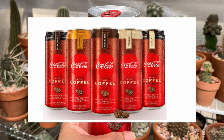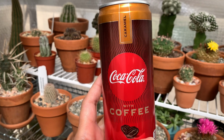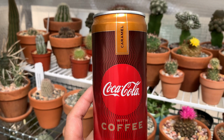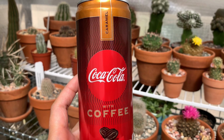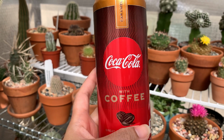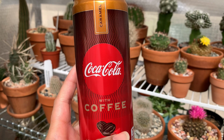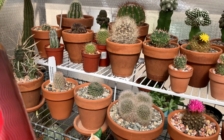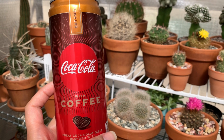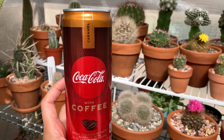I've tried the caramel. I like this one. At first, it is a little bit strange drinking coffee that's carbonated, because it really tastes like coffee, but it's carbonated. But as I was drinking it, I learned to like it. The dark roast is a little bit too much of a coffee taste for me, for it to be a soft drink. And I haven't tried the vanilla yet. So if you see this in the market, see if you like it and let me know in the comments down below.